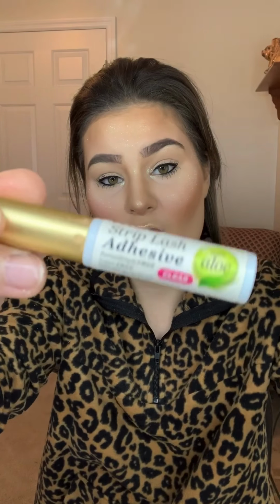All right. So next I am gonna do my fake lashes. I honestly learned to do fake lashes by my sister. I think she learned from YouTube, but she really helped me out throughout this makeup process. My lash glue, I really like the Kiss Lash, the aloe. This stuff makes your lashes stay on all day long, and it has aloe, so it's good for sensitive skin.